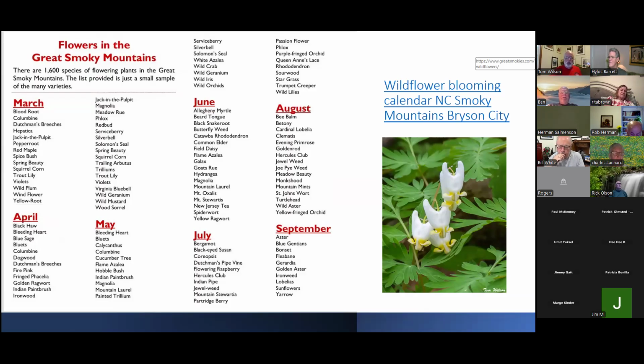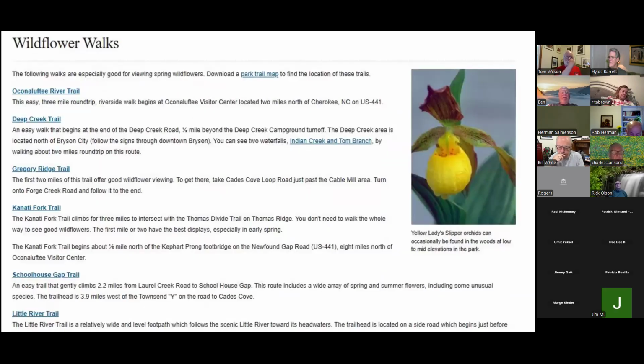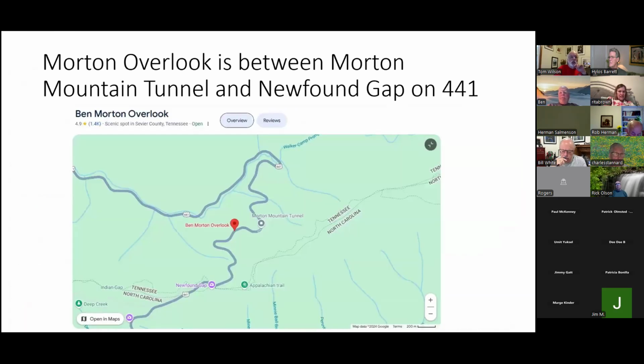So the other thing too is if you look up just wildflower walks, I think I got this off their official website. But if you search wildflower walks in Google in the Great Smoky Mountain National Park, you'll come up with this list. And these are just some of the best trails to do wildflower walks on.